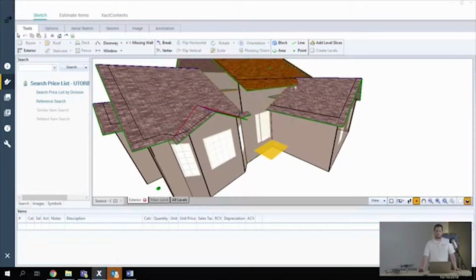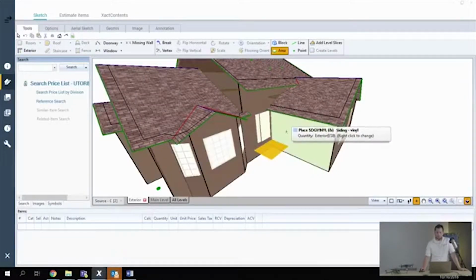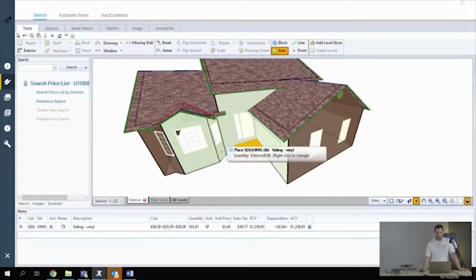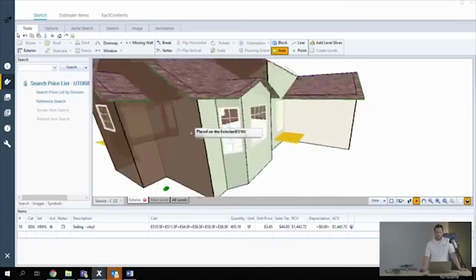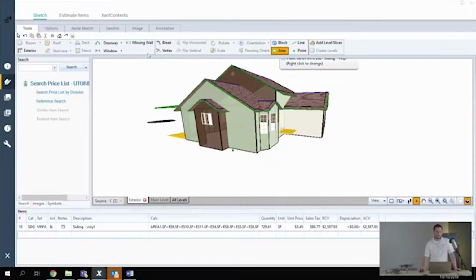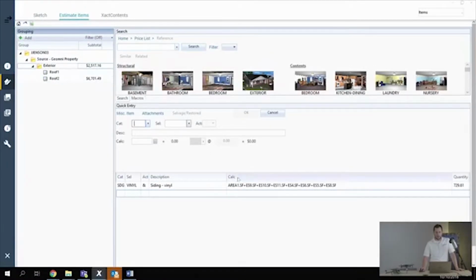So this is pretty typical if you've ever done any sort of graphic estimation. We can determine what the siding is by pulling it from Xactimate's line item base. So let's do vinyl, let's do siding, and once we've loaded our cursor, we can simply move through the various pieces of the exterior that need to be annotated or estimated, and those parts of the structure will now receive the estimatic benefit of those items. So you can see we've added the areas up, and if we switch over to our estimate items, we can see that these exterior items are all grouped together.